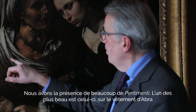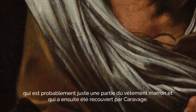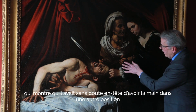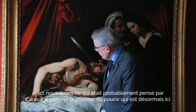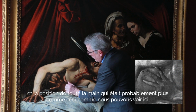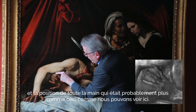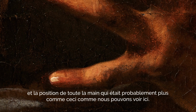We have a lot of pentimenti in this picture. One of the most beautiful is probably this one, which is under Abra's coat, which is probably a part of the side of his brown coat, and that after has been covered by Caravaggio. And we also have 2 pentimenti here in Abra's left hand that show that he probably had in mind to have his hand put in another position. And here we have what was probably thought by Caravaggio as the position of his thumb, that is now here, and the position of the whole hand was probably more like this than what we can see here. The finger here was longer, up to here, and this one is shorter. It was at the time painted this longer.